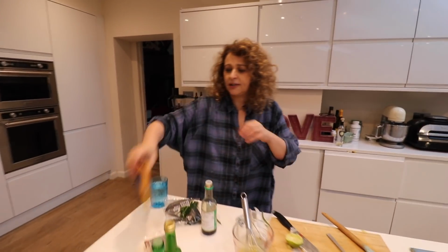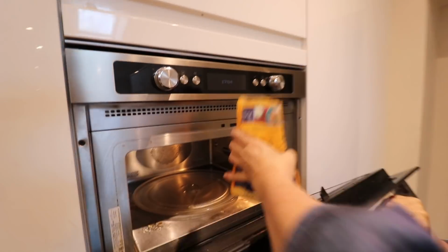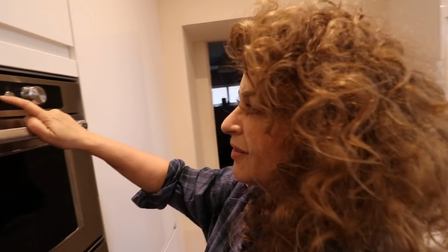Dinner is almost served. Where's the rice? I'm just going to put my rice into the microwave. 2.5 minutes. I always think of the microwave as a really crude piece of technology, but it's very useful, isn't it, Ned? God, it's so useful.